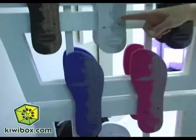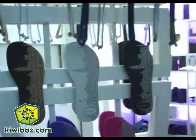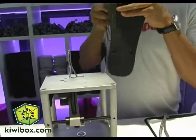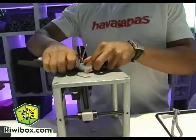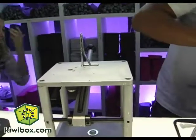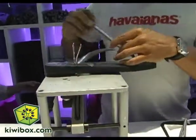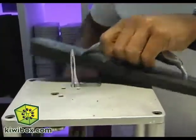I think the white is super cute, and with a silver strap. It matches. What's the most popular color? The white with the silver. People really love the pink and the silver and the black on black. And these are only exclusive to New York Fashion Week. It has the city skyline on it. You can get the regular Havaianas on HavaianasUS.com or Macy's or Scoop or any sort of small boutique.